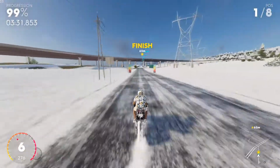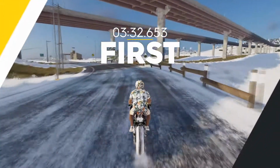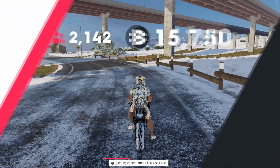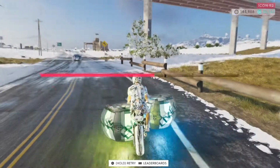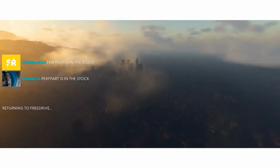Finish! I didn't see how much gap we had there, but whatever. We won, that's all that matters. Loot. We don't need any loot for this bike, but yeah.